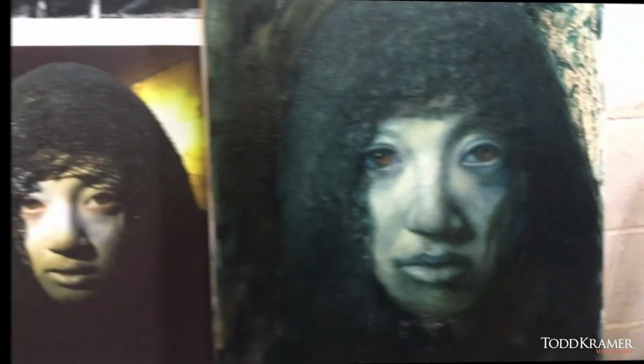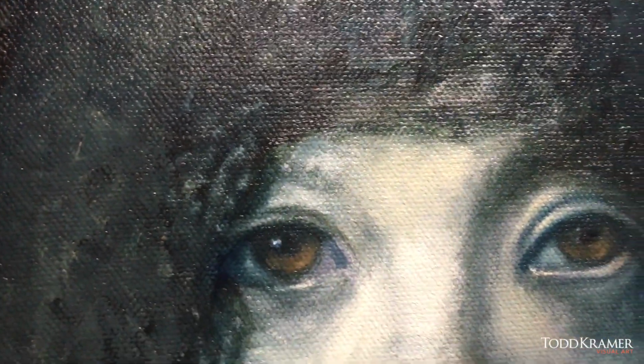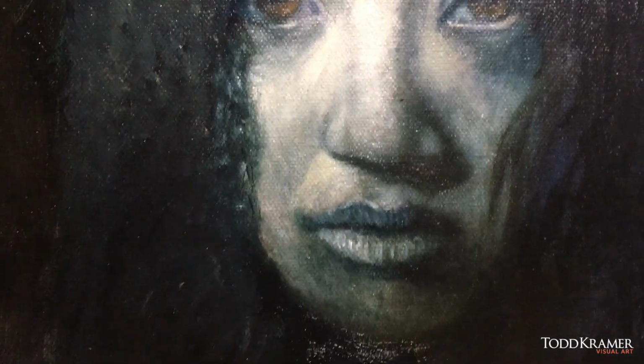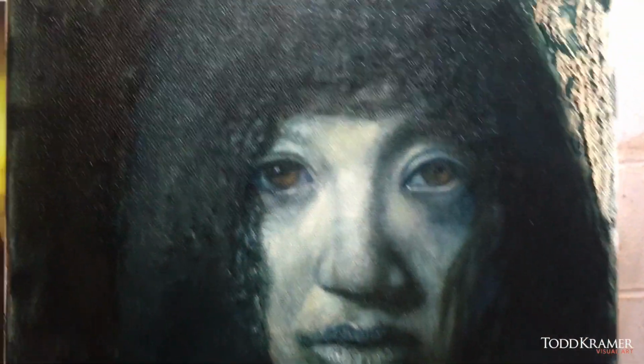Excuse me, I'm still trying to get over this cold here. But okay, I'm gonna flip it around so you guys can see what I've been up to so far. Okay, so I'll get in close here. There's gonna be a lot of glare. I'm liking where the eyes are going so far. And the mouth, the chin, I feel like it needs a bit of work.